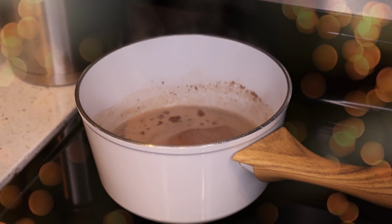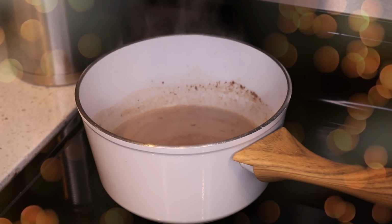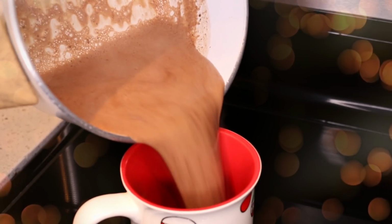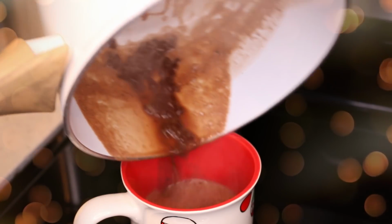necessary. And then lastly, add in an extract of choice. So I personally like to add vanilla for plain, and vanilla and peppermint for peppermint cocoa, like I've done today. As much as you like. I'm gonna do about a quarter of a teaspoon to start, and then adjust to taste. And then lastly, pour it into your favorite Christmas mug.